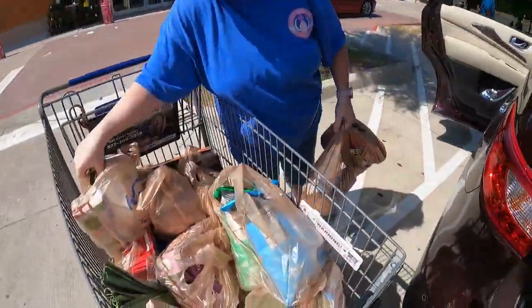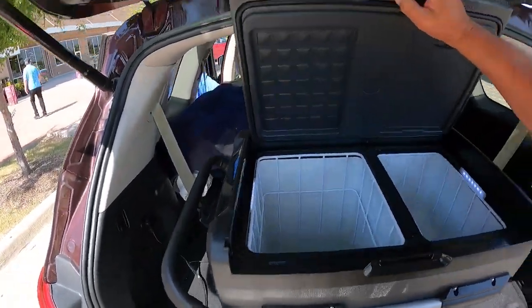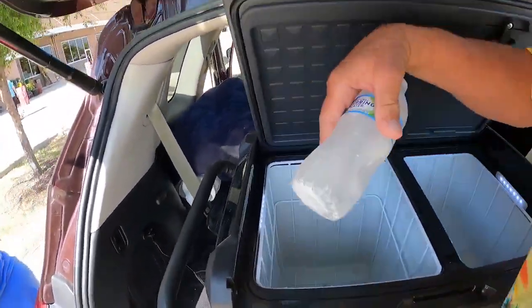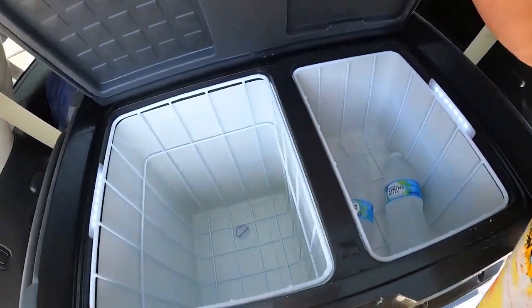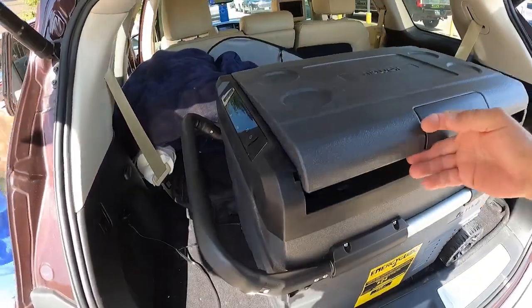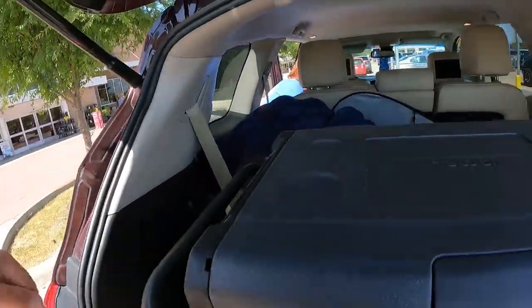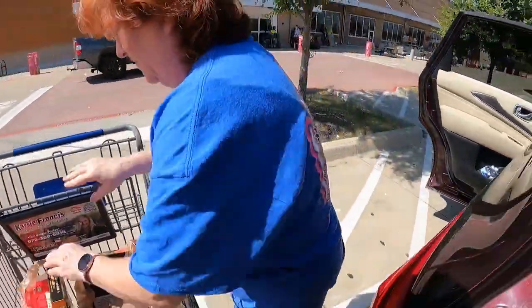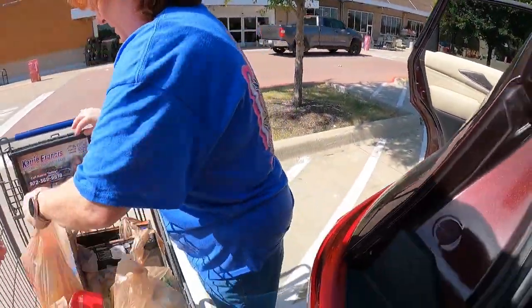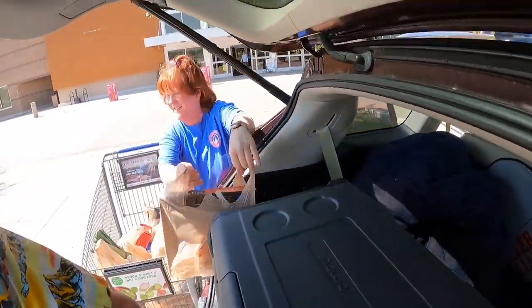All right, we've just finished shopping at Kroger. We got a whole bunch of perishables. Yay! We're gonna see how many we can fit into here. Now I had both sides set to freeze, but I've since raised the temperature. We have these. Even if they're in the fridge. These on the fridge side too.